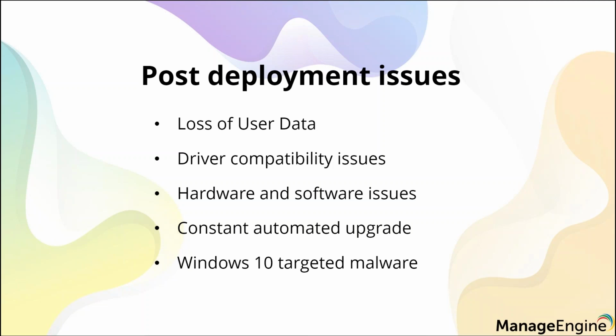There is one other complaint more often raised by every Windows 10 user. This is the constant Windows 10 upgrade, which is more often forced. Now, this upgrade, if at all it happens during your business critical hours, may affect your enterprise productivity. And lastly, how can we forget the malware? Every OS has its own set of customized malware targeting its end users. Now, these are some of the issues that are faced by every enterprise system administrator.